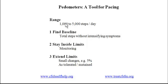Let me conclude with a cautionary note and a summary of the benefits of using a pedometer. Although pedometers can be very useful, they cannot give you a complete picture of your limits. Activity includes mental work and socializing as well as physical activity. Also, symptoms are affected by other factors such as stress, sleep, weather, food, and other medical conditions that you may have in addition to CFS and fibro.